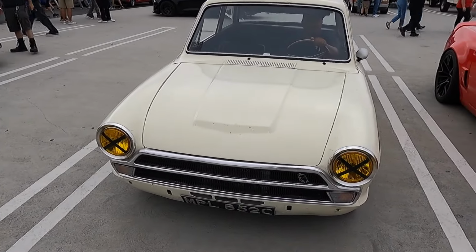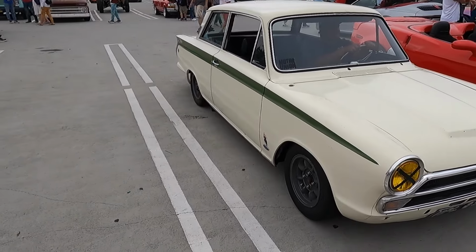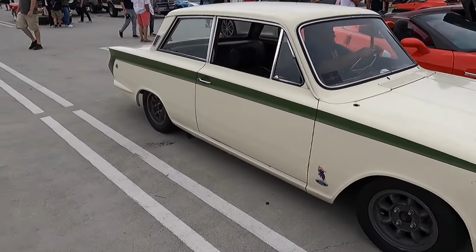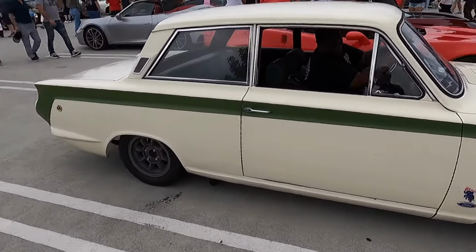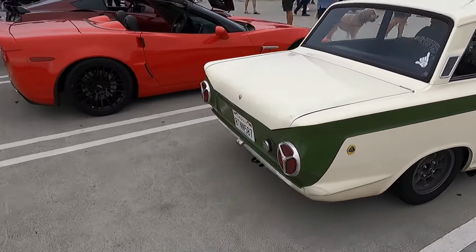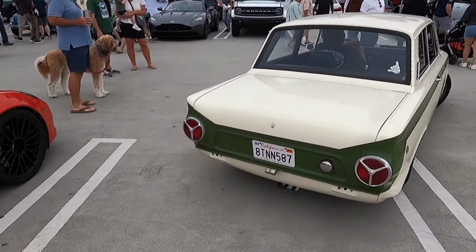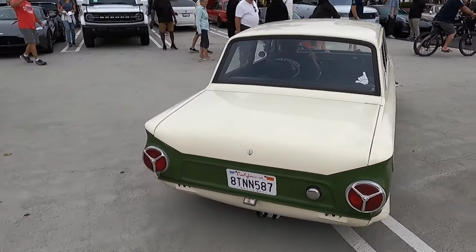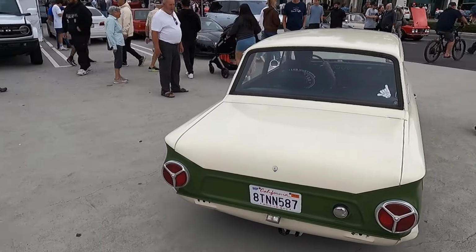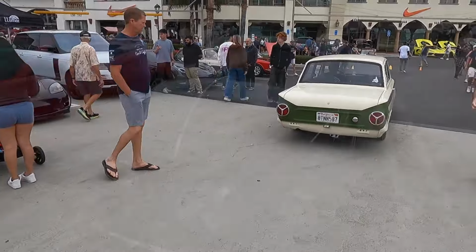When this little Cortina pulled in this morning, I said to the owner, is it a genuine Lotus Cortina, Mark 1 Lotus Cortina? And he said, no, unfortunately it's a replica, but it's a pretty darn good replica. The little Lotus badges and everything, like the official stripes. He said the people who'd bought it off had painted it like that, and he's gone through and put modern running gear in it as well. If it was a genuine one, and we have had a genuine one here, we made Car of the Week, it'd be worth about $70,000.